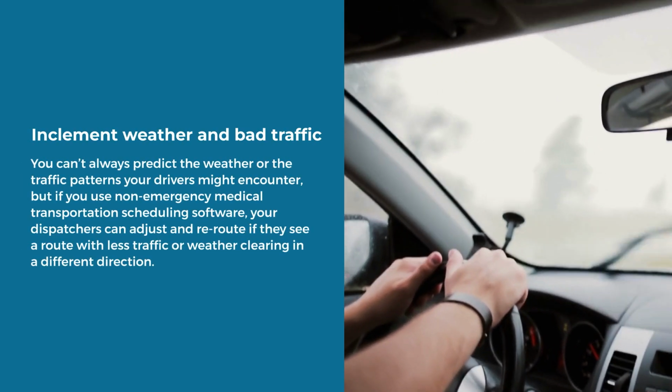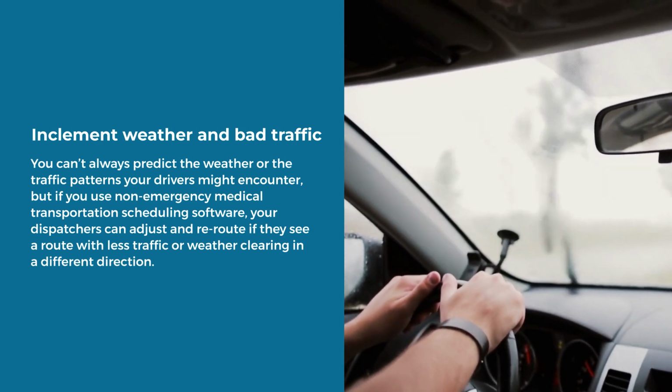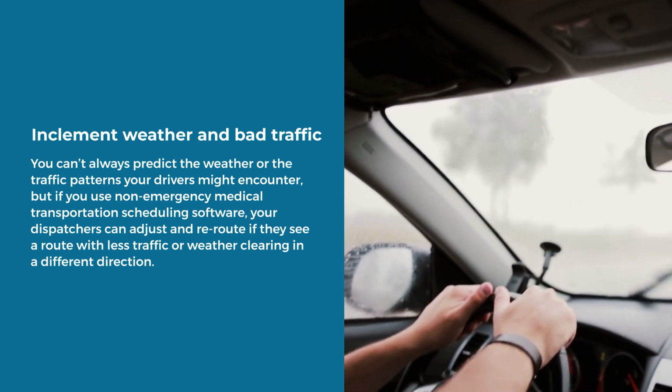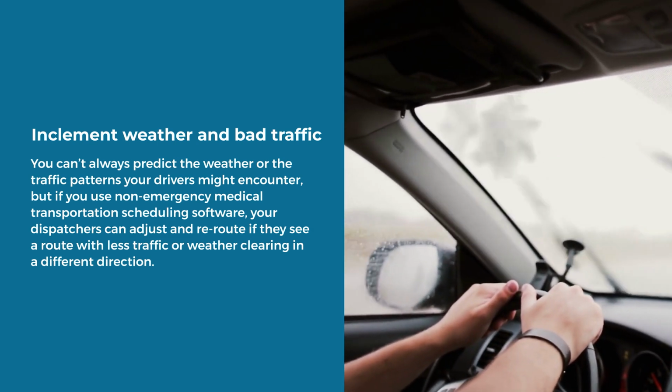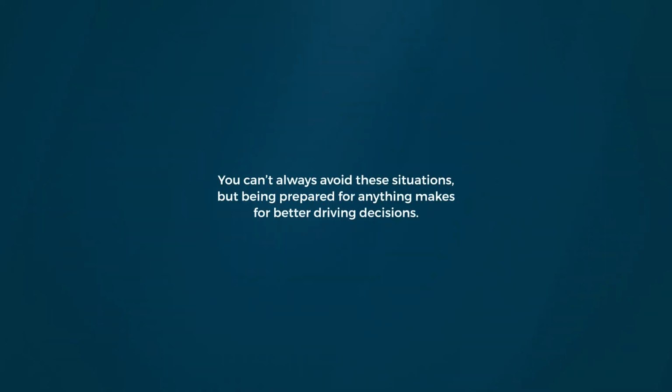Inclement weather and bad traffic. You can't always predict the weather or the traffic patterns your drivers might encounter, but if you use non-emergency medical transportation scheduling software, your dispatchers can adjust and reroute if they see a route with less traffic or weather clearing in a different direction. You can't always avoid these situations, but being prepared for anything makes for better driving decisions.